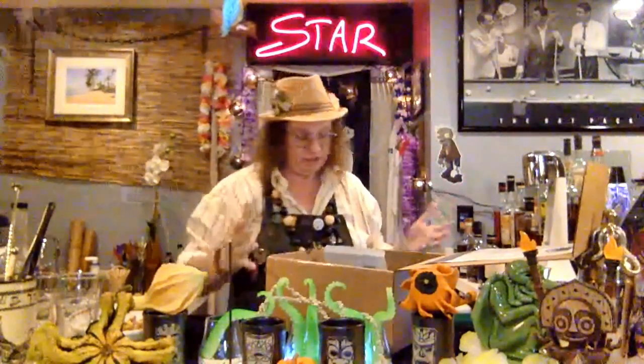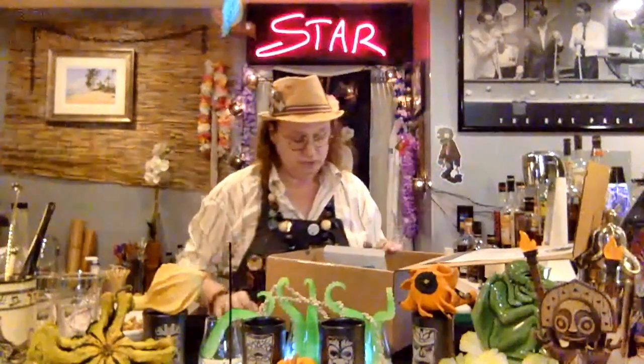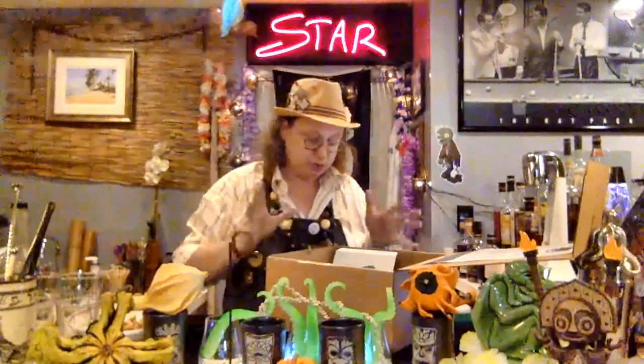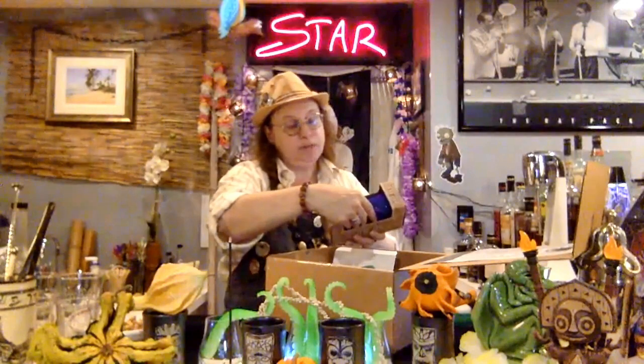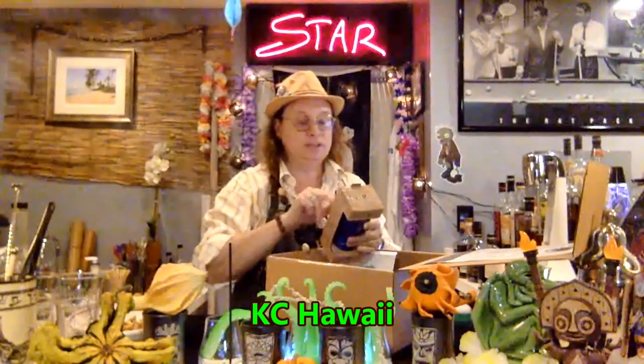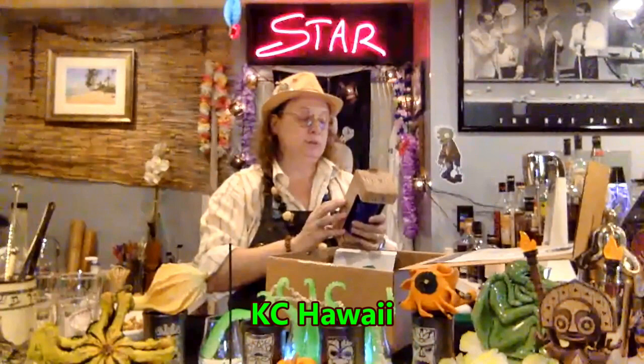Bad idea. All right, so what you've been waiting for, because it's a mug crate, so there's glassware or mugs in here, and this quarter, we actually get a twofer. So I'm going to go with the actual tiki mug first. This is a Hawaiian tiki mug, making aloha part of your life. This is part of a collection from KC Hawaii, and they do 5 mugs in this series. The Love Tiki, the Happy Tiki, the Lucky Tiki, the Hope Tiki, and the Money Tiki.